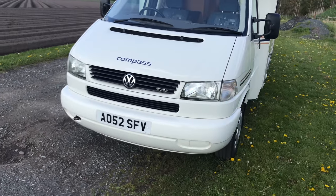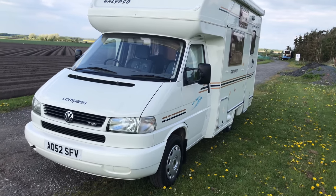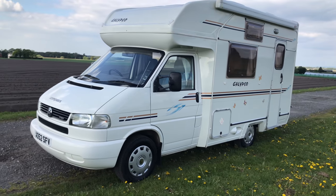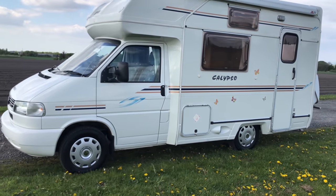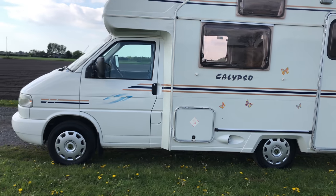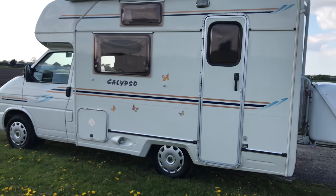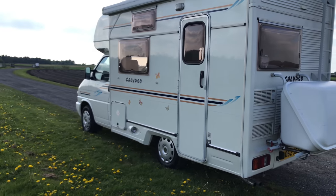Which proves it. This is a 2003. And so after 13 MOTs, it's only been failed twice. And that was on tyres one year and wiper blades another year. Not even any advisories. Can you imagine? After all those years and all those checks, to keep sailing through an MOT. Very strict, the MOTs in the United Kingdom at the moment. So it's testament to VW's engineering of that era.